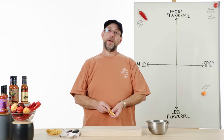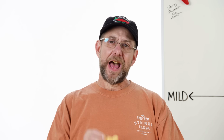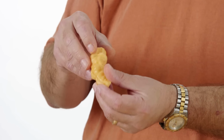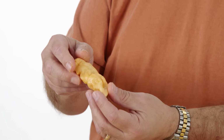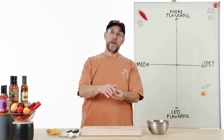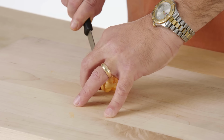Peach Ghost. When people want to get into more intense peppers, I always recommend the ghost pepper to start with. This happens to be a peach Bhutlah. The skin is really shiny and it's pretty smooth. This pepper has a lot of crinkles in it. Because it's long, there is a lot of space for that capsaicin-producing tissue to grow.